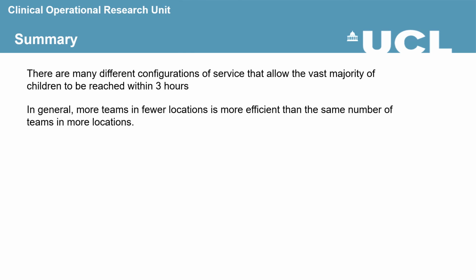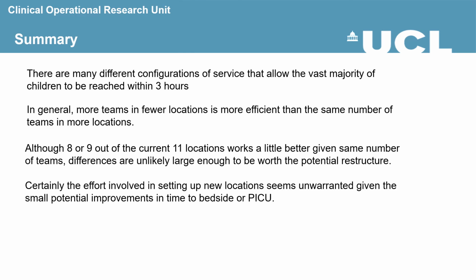In general, the principle is that if you have more teams in fewer locations, it's more efficient in terms of waiting time than the same number of teams in more locations. And although 8 or 9 out of the current 11 locations works a little better, given the same number of teams, the differences aren't that high, and they're unlikely to be large enough to be worth the potential restructure.